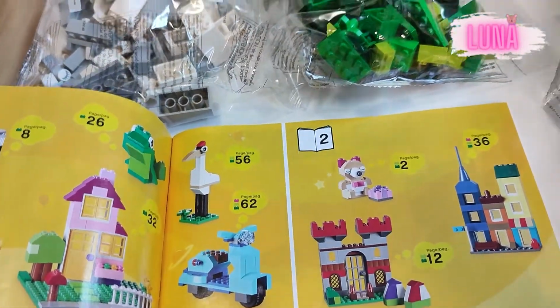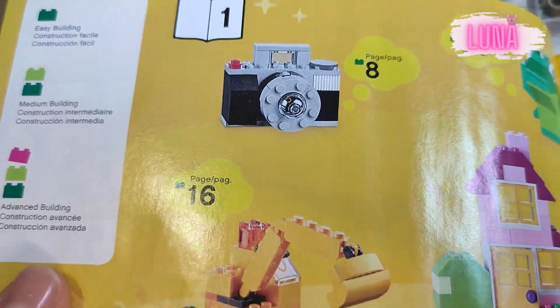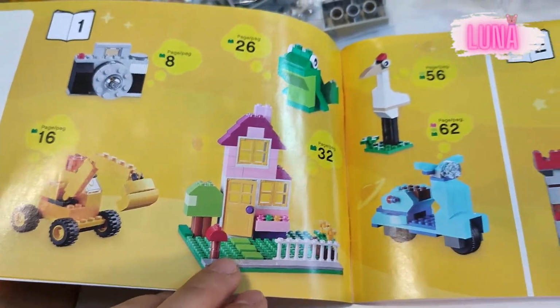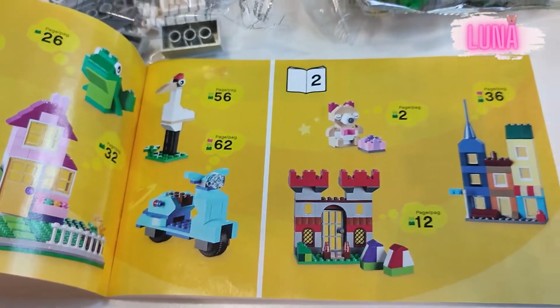Well, wow, you can even make cameras, Luna. Yeah, I know. I saw that on the package when I went to Walmart. But then we ordered it online.